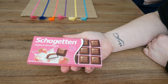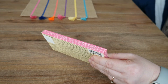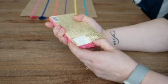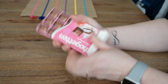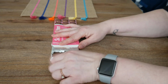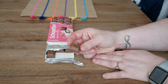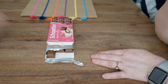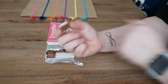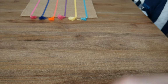All right, I am choosing strawberry yogurt flavor. Let's see what this one's like. Let's take a little piece of this. There you go. Do you want to taste this one? No. He doesn't really like strawberries or chocolate filled with stuff, so. Okay. Oh, wow. I like it. She doesn't like it, but it's nice. It's got a really strong strawberry taste.